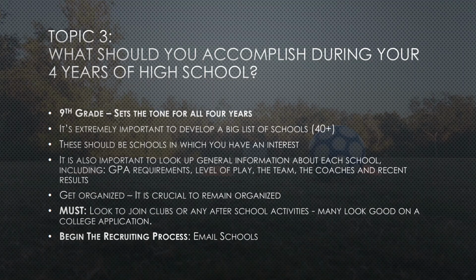I would also highly recommend looking to join clubs. If you speak another language, you can join, say, French Honor Society or something like that. Schools value things like that. If you can get into after-school programs or clubs, activities, things like that, they look good on college applications and they can help with you being accepted.